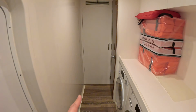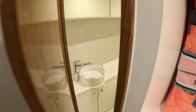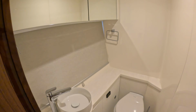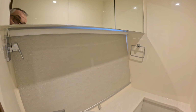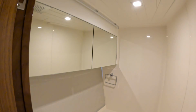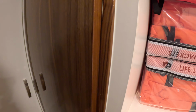You've also got in here, because obviously if you are using it as a crew cabin, you need facilities, and you've got them, they're in there. There we go. Very nice. There's even a shower. There we go, so it's basically a wet room. But it has to be said that the vast majority of these are owner operated, so that would be pretty occasional use.